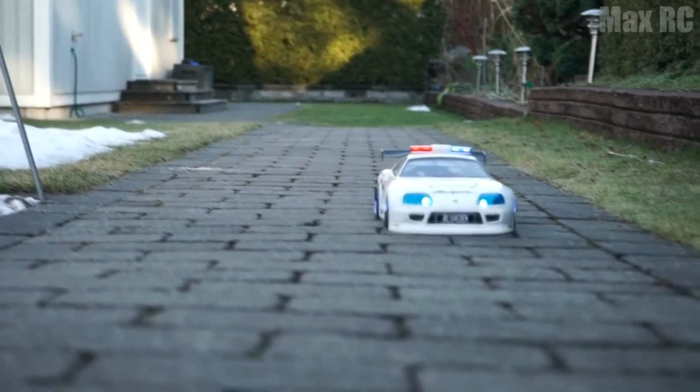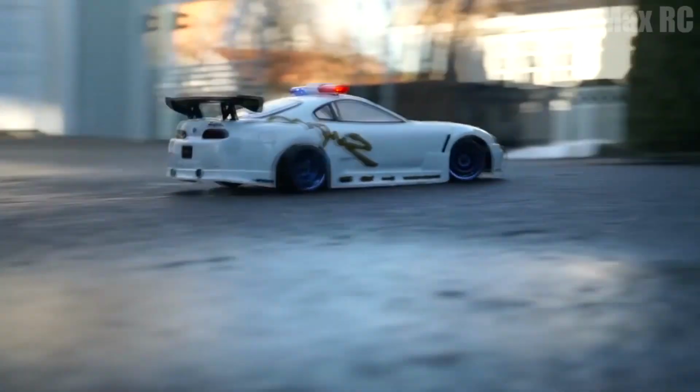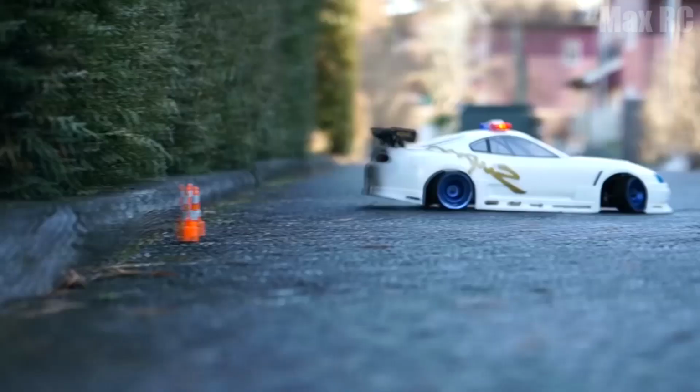Next in line is just the most legendary car, the Toyota Supra. This, by the way, is one of my favorite cars. And while you're admiring this dreamboat, I will tell you some interesting facts about it.